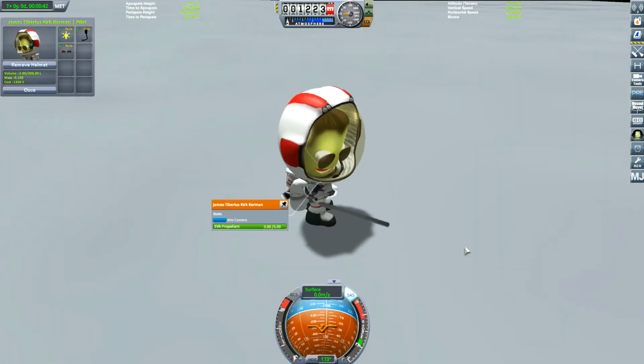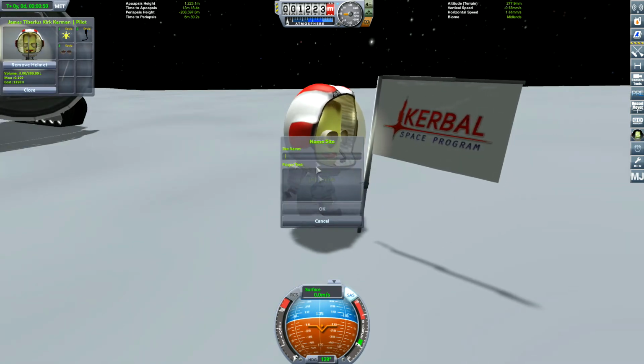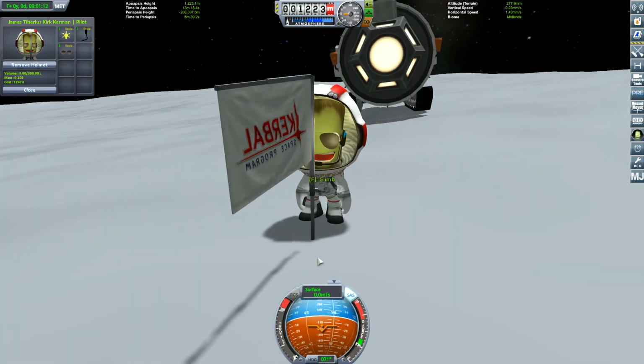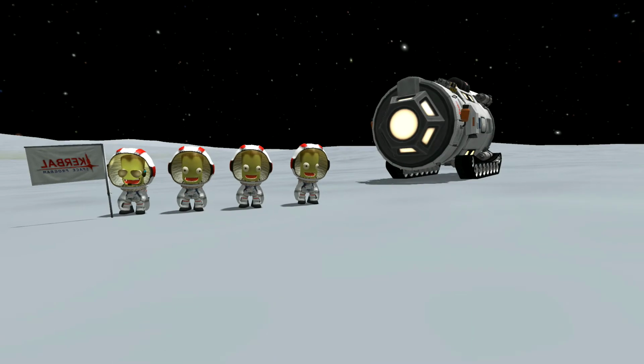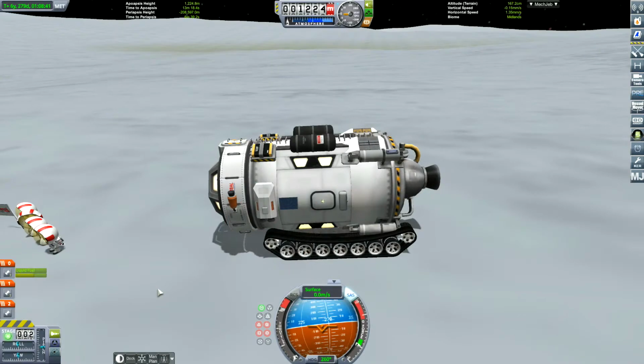Okay, we need to take another sample of the frosting. Let's see what James Tiberius Kerbin says. We have found all the frosting Kerbin needs. Oh, so it's not a hard candy shell, it's frosting. Anyway, let's get all the Kerbals out on EVA for a nice picture. And I think I used this for my thumbnail for my music video. Let me know if you enjoyed that music video, if you watched it.